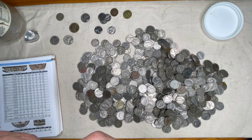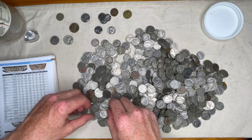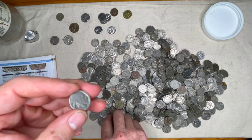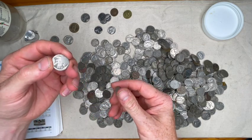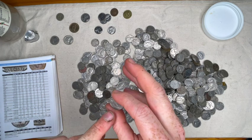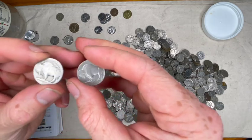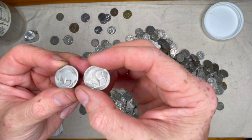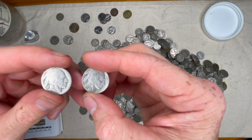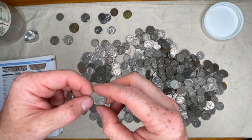And there's some better condition ones in here. Like I said, I'm going to have to go through all these. And I'm not an expert on buffalo nickels. I can tell which ones have better conditions, but I don't really know them that well. I know you're supposed to look for if it's got the horn. If it's got the horn, it's in good shape. And obviously these are two totally different condition ones. This one is pretty slick on my left versus on the right, which still has some good hair detail and feather detail.